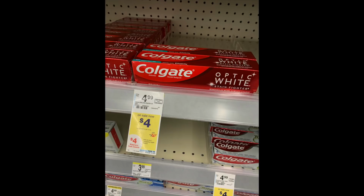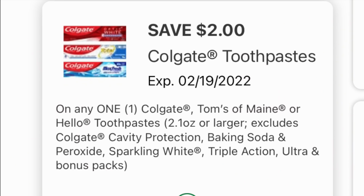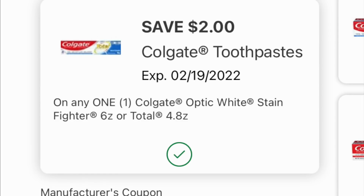And then we're also going to grab 2 tubes of toothpaste at $4 a pop, as we were discussing in the slides previous. The other deal, we're just repeating it for this one if you have not used your digital coupons. And as you can see, when you buy 2, you get back $4 in Walgreens cash. Okay, and then we have these 2 $2 coupons loaded. So yeah, if you wanted to get some toothpaste, it's just a great item to bulk up a basket, and you get some free toothpaste with this little deal.